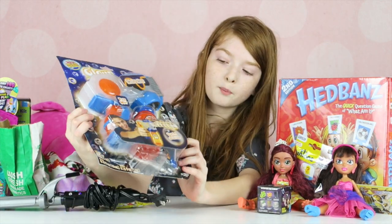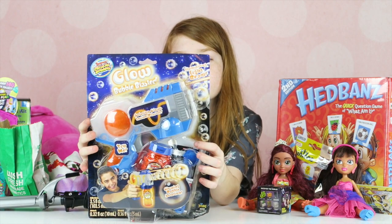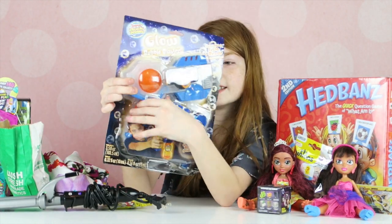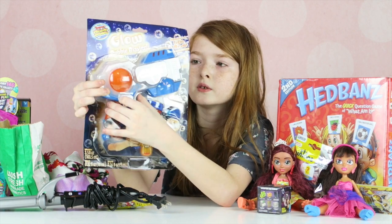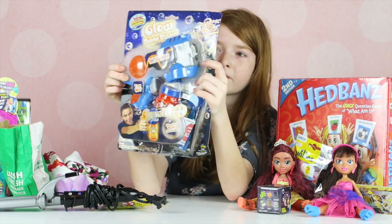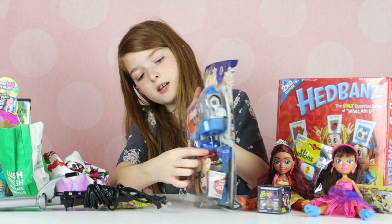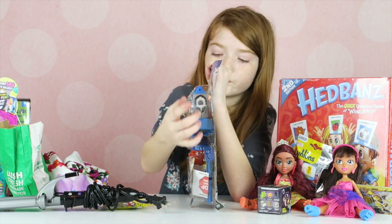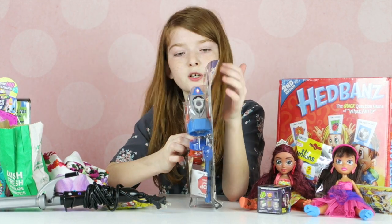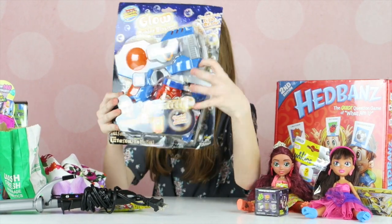It has this little black pouch at the back, and this gun actually acts like it has lasers in it. And in the front, right here, this is where they put the bubbles. So you get the bubbles, you put it up here, you twist it, and then you start blowing it. When you blow it, it starts pushing this. And this part right here starts going up and down.